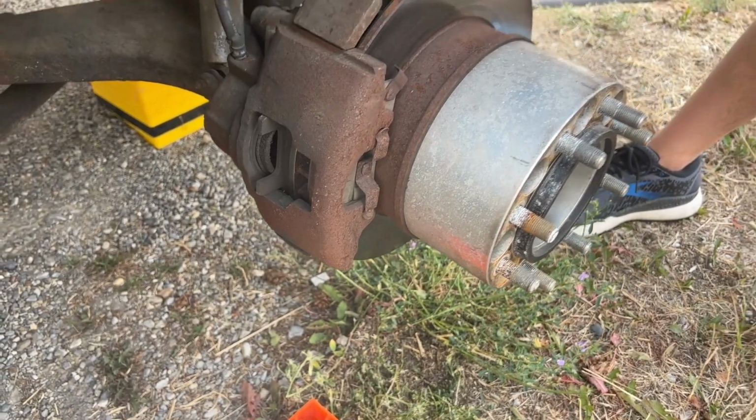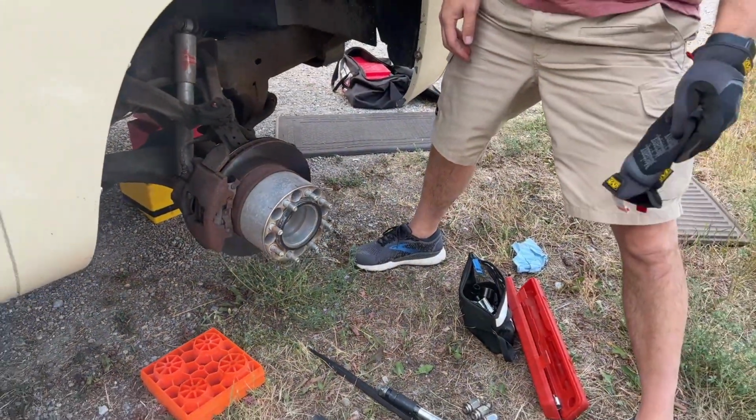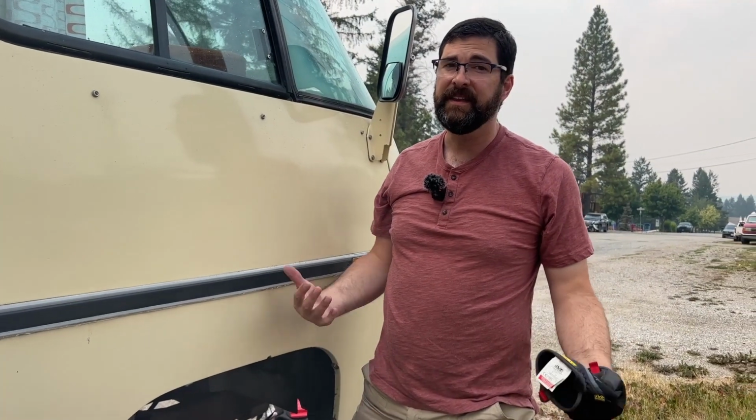So we'll need to find a new caliper bolt somewhere and put that together. And then I think my ticking problem will be fixed.